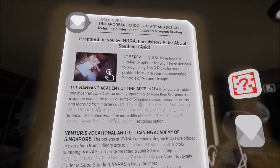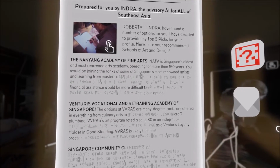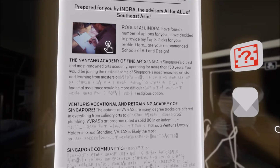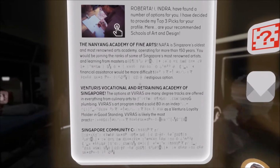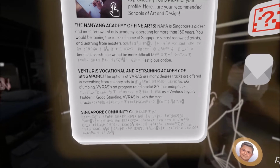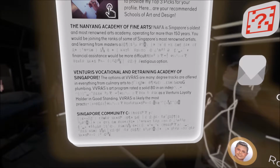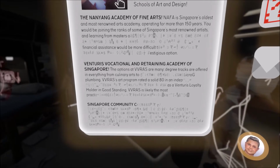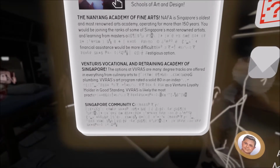Here are your recommended schools of art and design: the Nanyang Academy of Fine Arts, Singapore's oldest and most renowned arts academy, operating for more than 150 years. You'll be joining the ranks of some of Singapore's most renowned artists, and learning from masters. Financial assistance would be more difficult. Ventures Vocational Retraining Academy of Singapore. The options of VRAS are many. Degree tracks are offered in everything from culinary arts to plumbing.